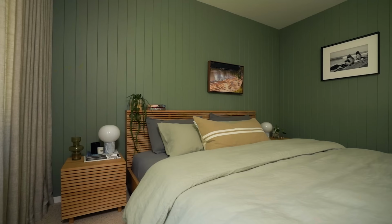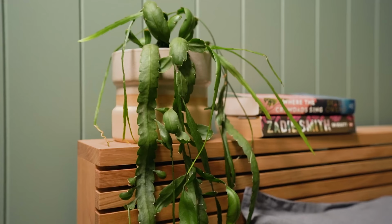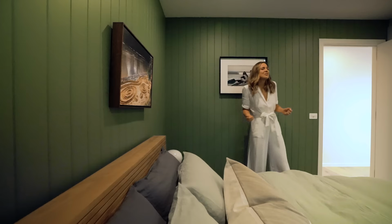I love so much about this room in terms of these earthy notes. I really love the shelf from this bed and the fact that I've been able to have that to style with. But the artwork's wonderful. The tones are just rich and textural. But probably what I like most are these green tiles.